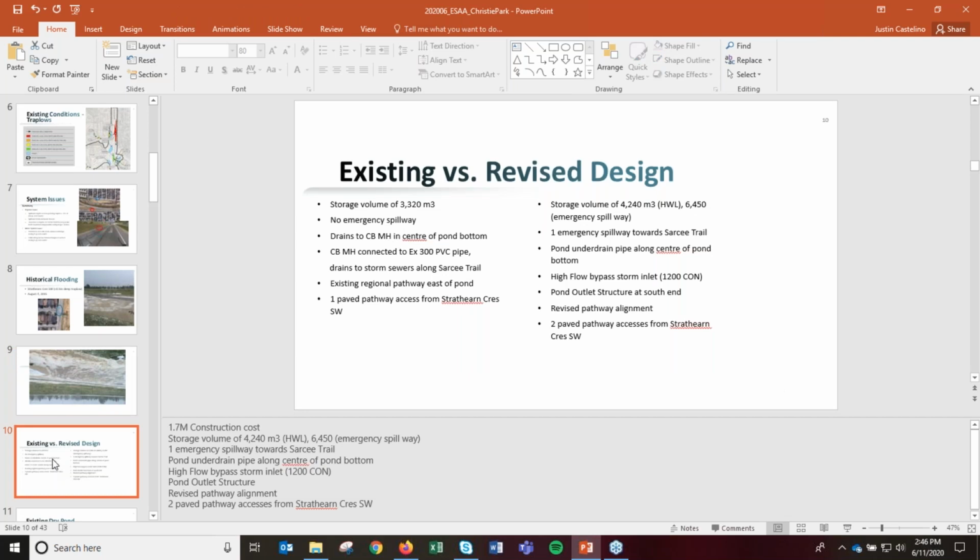So what we were tasked with at Dillon Consulting was to come up with a revised dry pond. So there was an existing dry pond within that transportation utility corridor, but it was undersized for the flows that were coming to it. The existing volume was around 3,300 cubic meters, but based on our modeling results, we determined that we needed a larger volume to store. The existing pond did not have an emergency spillway, so that, again, was a safety issue. In our revised design, we ensured that we had an emergency spillway draining east towards Sarcee Trail.